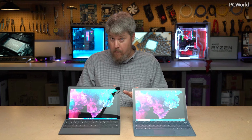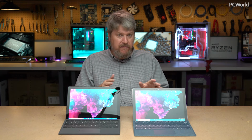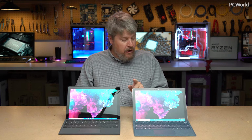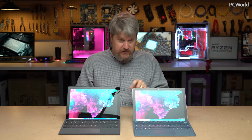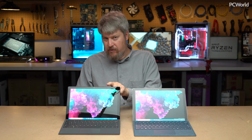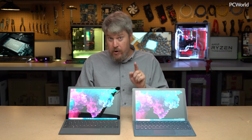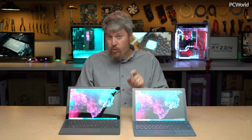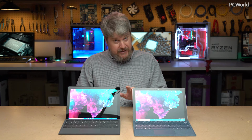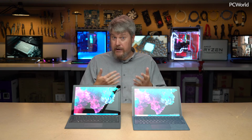So PCMark Home is sort of a middle-of-the-road benchmark. It measures a little like gaming, a little web browsing, a little bit of video, and so forth. And what we found is that for the Surface Pro 2017, there's only an 8% increase in performance if you go up to the Surface Pro 6. But if you own a Surface Pro 4, it's a 27% boost. That's significant.